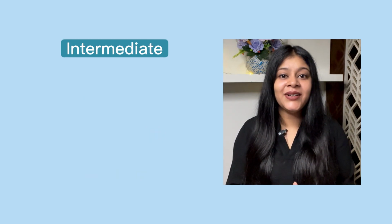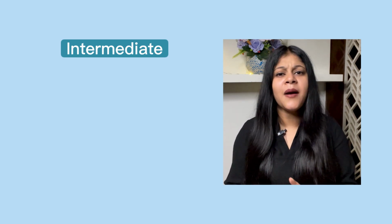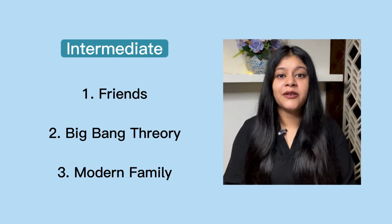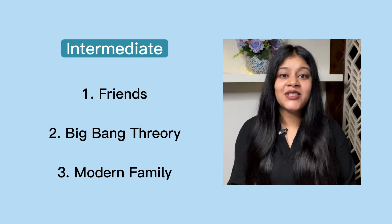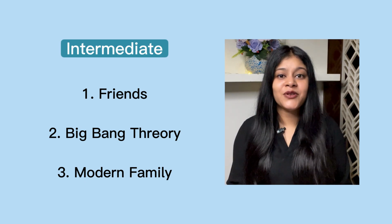The second category is intermediate learners. If you're an intermediate learner and you understand some English that is being said, then you can go ahead and watch TV shows like Friends, Big Bang Theory, Modern Family. All of these TV shows are great options because the language here is simple, conversational. It reflects everyday conversation, language that we use in our everyday lives.